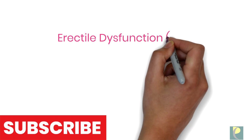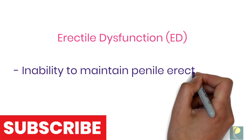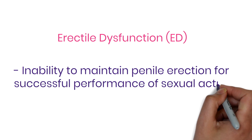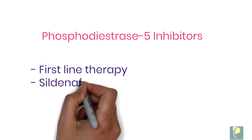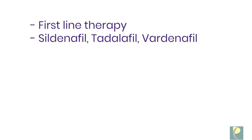The next urologic disorder in men is erectile dysfunction. Erectile dysfunction is the inability to maintain penile erection for successful performance of sexual activity. The first category of drugs to treat erectile dysfunction includes phosphodiesterase 5 inhibitors. It's the first-line therapy for the treatment, and this includes the drugs sildenafil, tadalafil, and vardenafil.